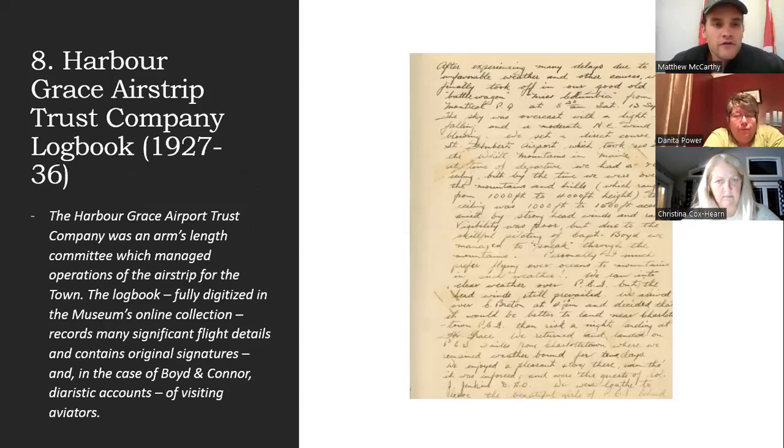Number eight is the Harbour Grace Airstrip Trust Company logbook. The Trust Company itself was an arm's length committee which managed operations of the airstrip for the town. The logbook, fully digitized in the museum's online collection, records many significant flight details and contains original signatures, and in the case of Boyd and Connor, diaristic accounts of visiting aviators.